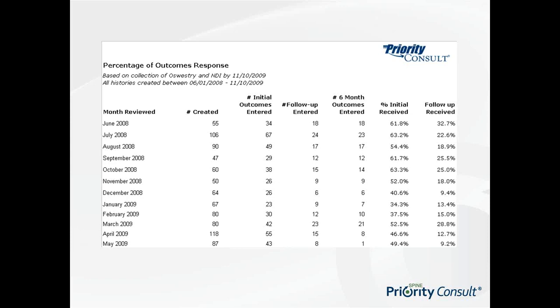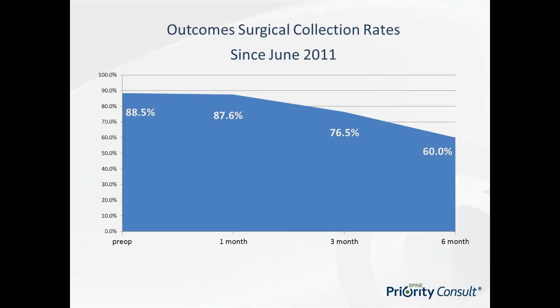So the response rate for the initial outcomes was 61.8%, and for the follow-up it was 32.7%. You can see in this example that the collection rates range from 34% to 63% for the initial collection, and for follow-up, it's 9% to 33%. And then this is another report that demonstrates collection rates. You can see that for this organization at pre-op, at the initial collection, they achieved an 88.5% response rate for outcomes. This number definitely decreases as you move along in the interval, but still this is very strong collection rates for this organization.